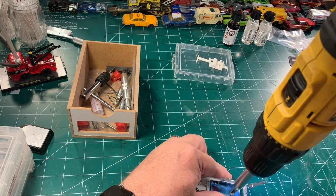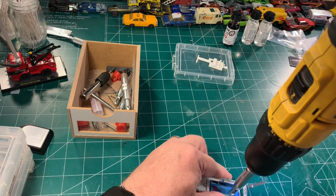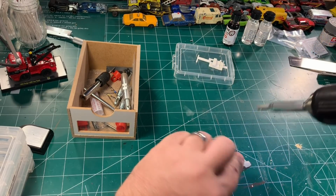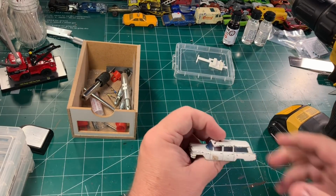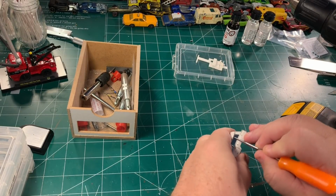And what I'm going to do here now is I'm going to use my drill and get this glass out of here. Now I need all the glass I can get because not only do I want to put glass back in the ambulance, but I also want to use a piece to form a back window. I've never seen a hearse driving with its back window open.